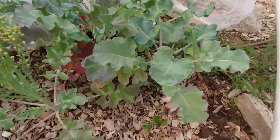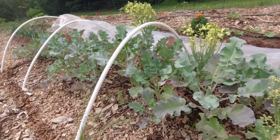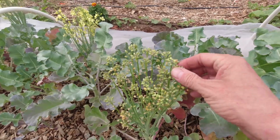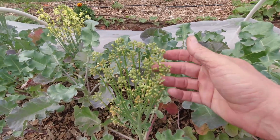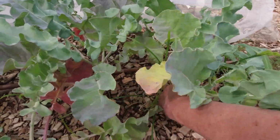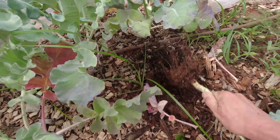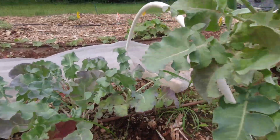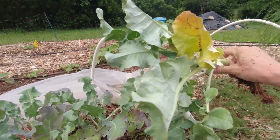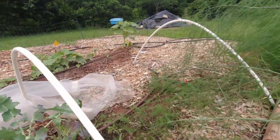So we'll take one of these. These need to go to the compost or the chickens, so I don't know. So it's going to seed there. So we'll pull one of these and take it up to the chickens and see if they're interested in it. Yeah, lots of nice green on there. If they're not interested in it, it's gonna go into the compost.